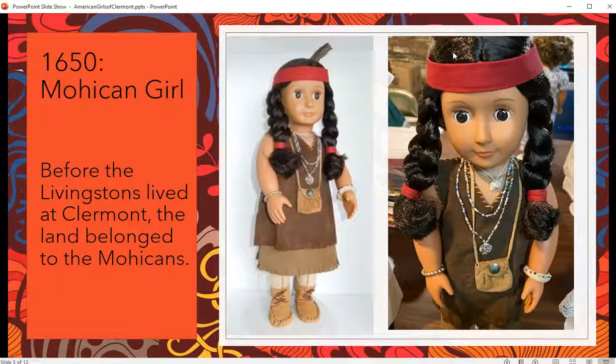A little Mohican girl growing up here at the land where Clermont sits today would have lived in a pretty multicultural world. Her world would have been filled with trade, with seeing different sorts of people going up and down the river, and her outfit reflects that. Her tunic and her leggings are all made from leather, but her accessories reflect a multicultural lifestyle.